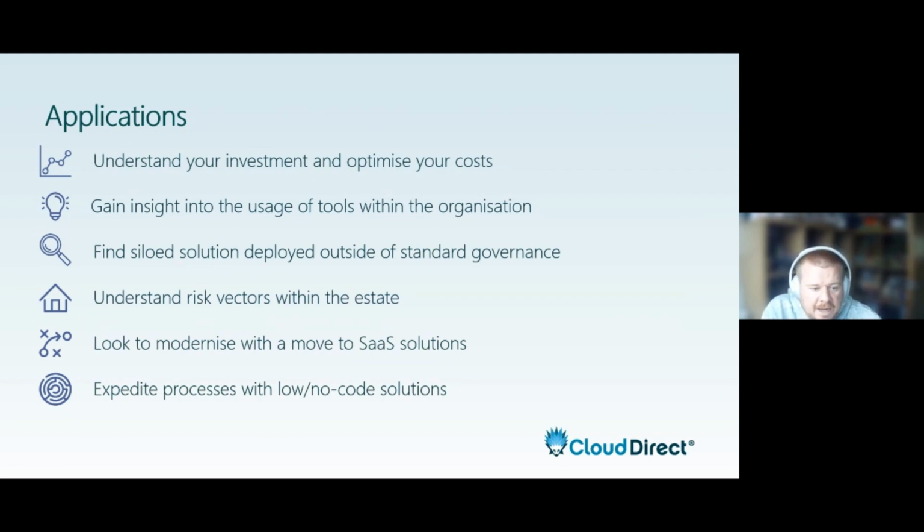We're also looking at how we can modernize, move away from data centers and hosted solutions, move to software as a service, and how that can be achieved in the most efficient and straightforward way with as little risk to the organization as possible. And then where possible, where can we expedite processes with in-house low, no-code solutions? Where can we enable people to make their processes quicker, automate things that they're having to do repetitively, and just give them the tool set in order to make their life a bit easier?